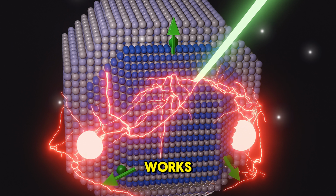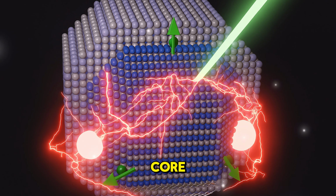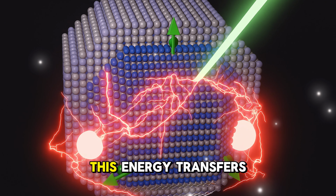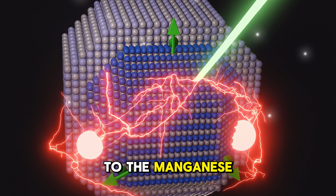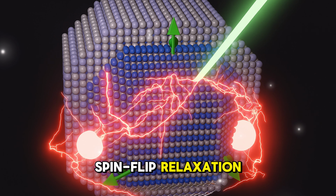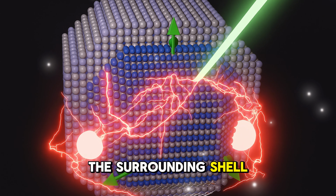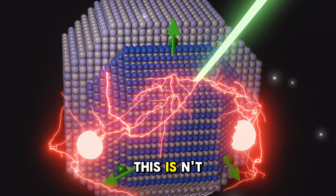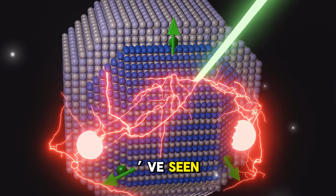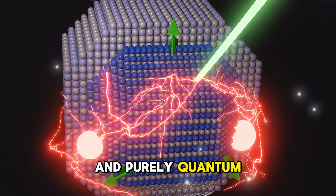Here's how it works. When a photon hits the quantum dot, it excites the core, creating a hot carrier. In less than a trillionth of a second, this energy transfers to the manganese ion. The manganese ion then undergoes a spin flip relaxation, releasing energy that is immediately used to create two excitons in the surrounding shell of the quantum dot. This isn't just fast, it's fundamentally different from the classical processes we've seen before. It's bidirectional, ultrafast, and purely quantum in nature.